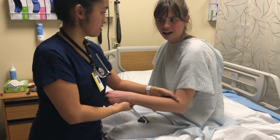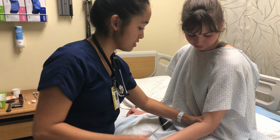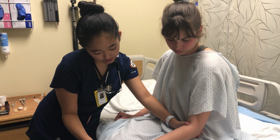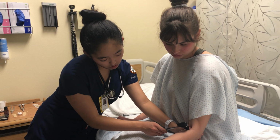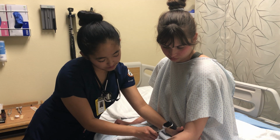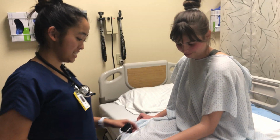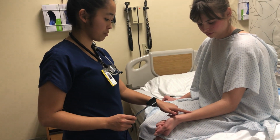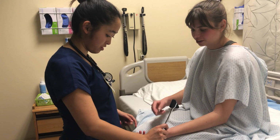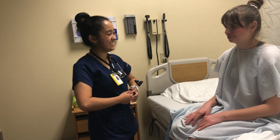Good. And flex your bicep. Okay. And relax. A little bit more that way. Just relax your hands too. Well, I can't get that one to go. That's okay. And then your brachioradialis reflex. I saw all 3 of these fingers twitched. Okay.